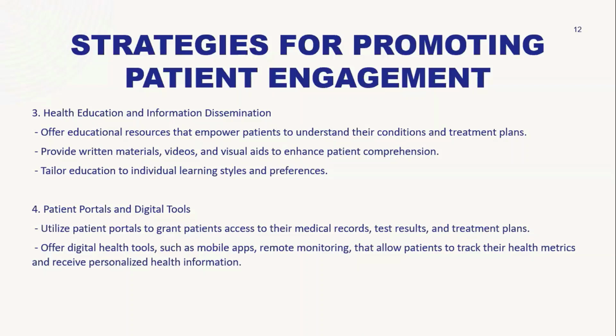We can provide written materials. We can provide videos and visual aids. Remember, not everybody learns the same way. Okay. And before you start providing written materials to somebody, make sure that they can read it. It's got to be in their language that they can primarily read in, and it should be at a 3rd to 5th grade reading level. But let's go a little bit further. The literacy rate in the United States is very, very low.